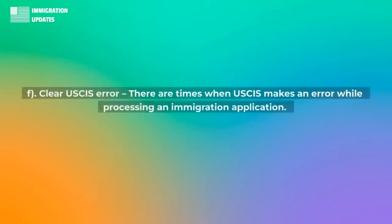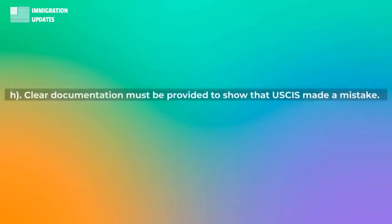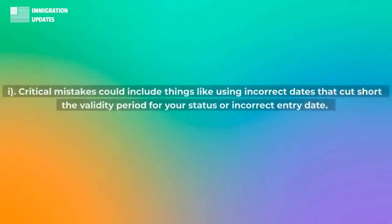F. Clear USCIS error. There are times when USCIS makes an error while processing an immigration application. In the event of a USCIS mistake causing you to lose time in status, USCIS will be more likely to approve an expedited request. Clear documentation must be provided to show that USCIS made a mistake. Critical mistakes could include things like using incorrect dates that cut short the validity period for your status or incorrect entry date.